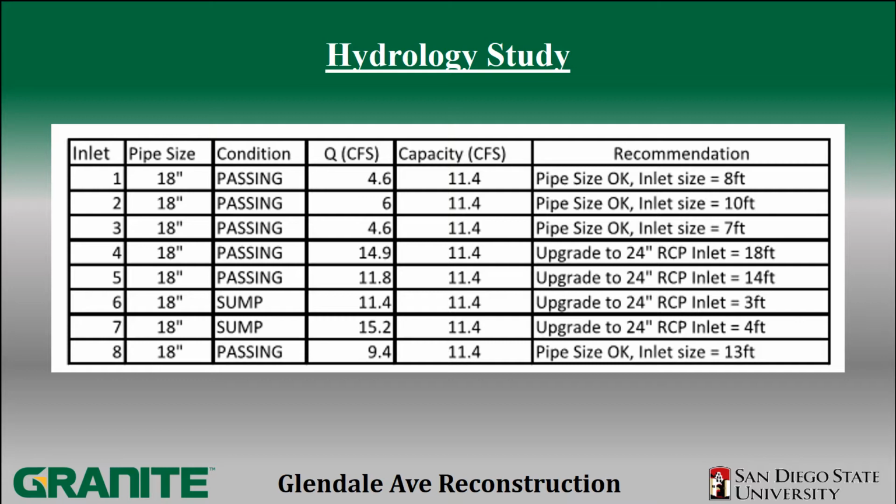So for 4 of the inlets, sorry, the pipe sizes are okay, but the inlet sizes will need to be upgraded. And then 4 of the lateral pipes will need to be upgraded to a 24-inch RCP, and those inlet sizes will also need to be upgraded.